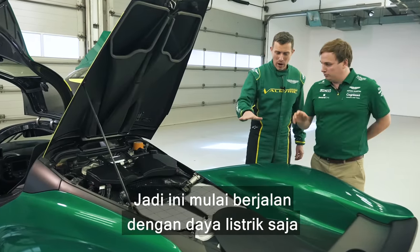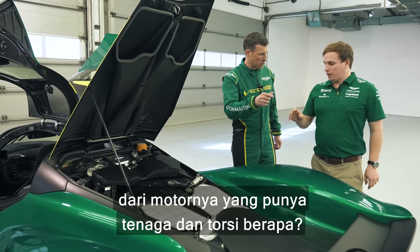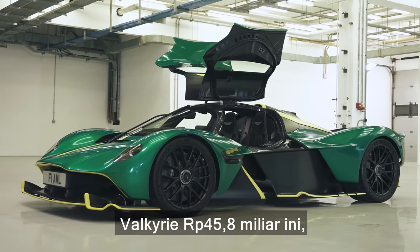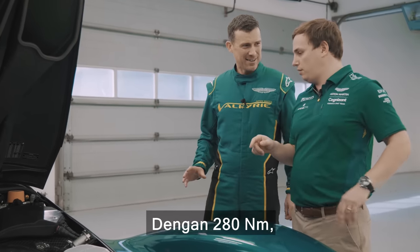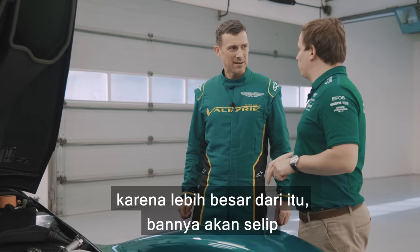Anyway, so you're driving away on electric power alone from the motor, which has how much horsepower and how much torque? So 280 newton meters of torque. Yep. 160 horsepower. So when you're first driving this car, your 2.5 million pound Aston Martin Valkyrie, you've got 160 horsepower. That's it. Yep. But not for very long. No, not for very long. Well, with the 280 newton meters, we spec the e-motor to be that size, because any bigger and you just spin the wheels with the e-motor alone.